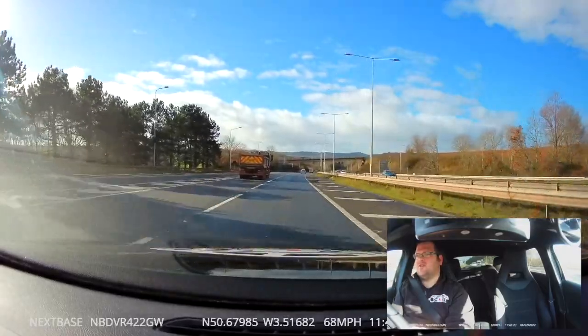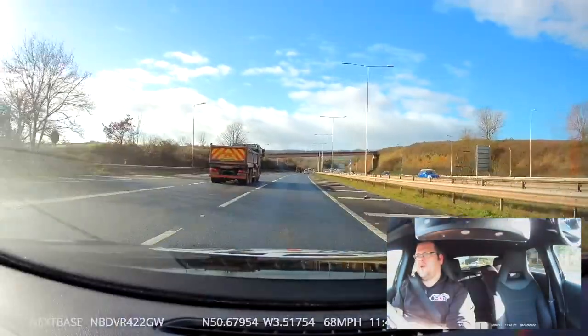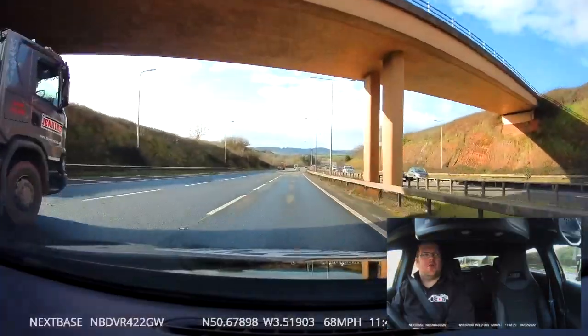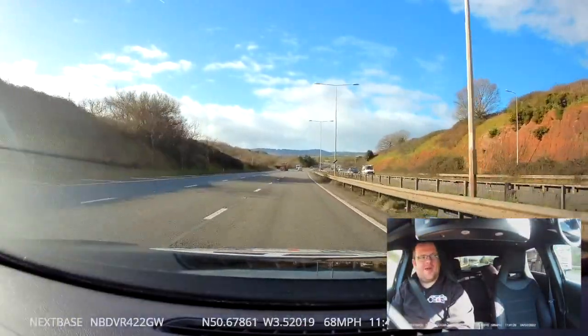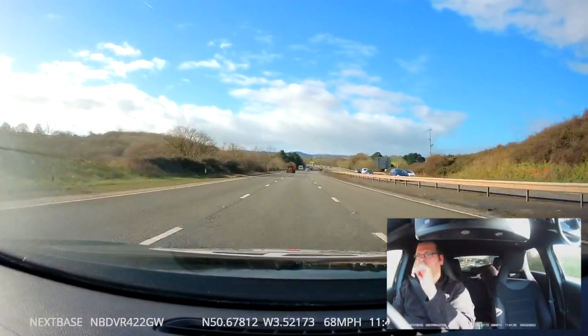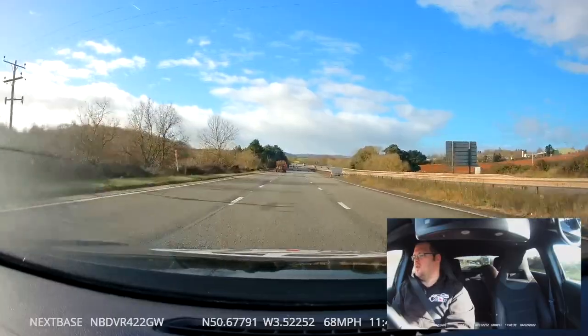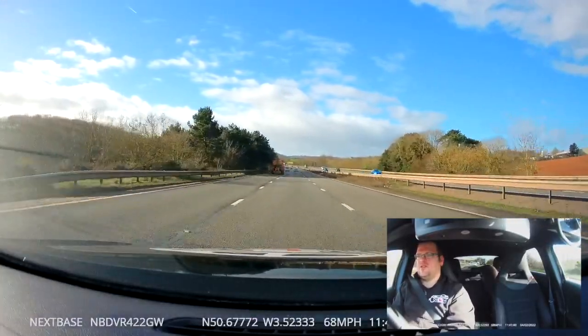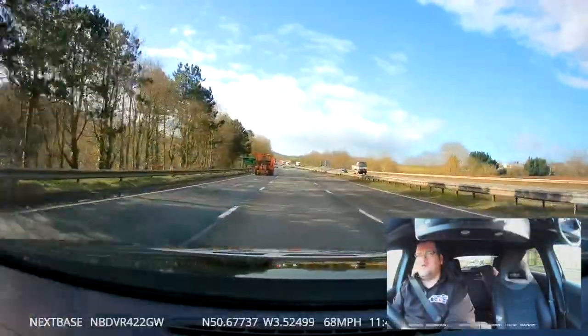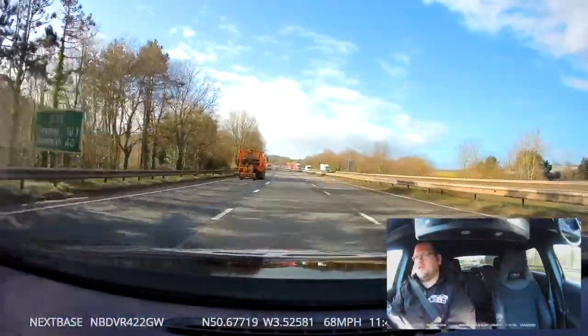My expectation here is that the lorry might move back over to the left lane. If he does so, I'm going to move into the centre lane. I've gone past him now, so I'm going to move over anyway. Another truck in the left lane, so I'm just going to stay here in the centre lane. Keep an eye on my mirrors. Nothing currently overtaking me.